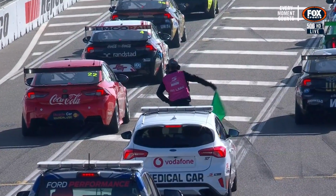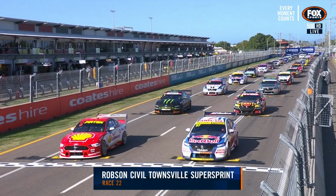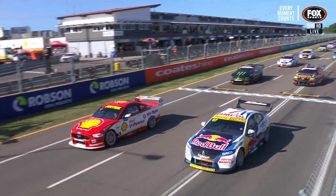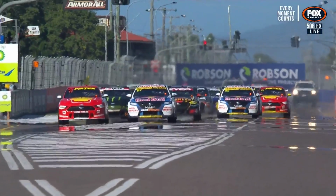24 cars. Green flag, green flag. Gorgeous conditions. McLaughlin, Van Gisbergen on the front row of the grid from Waters and Anton De Pasquale. Let's duplicate the fun. The Robson Civil Project SuperSprint gets underway. The second Townsville Supercar event, and it's a big drag race.